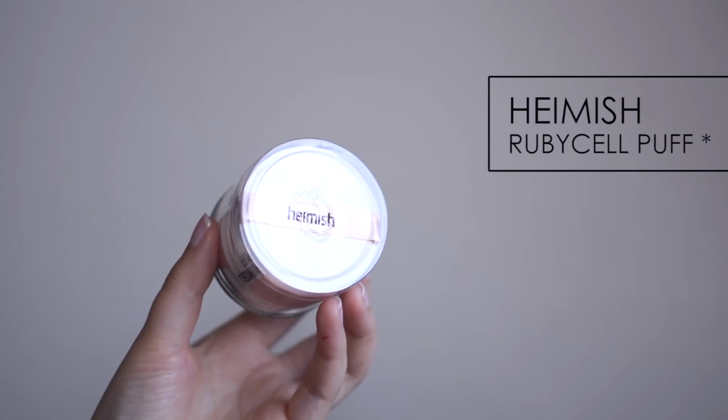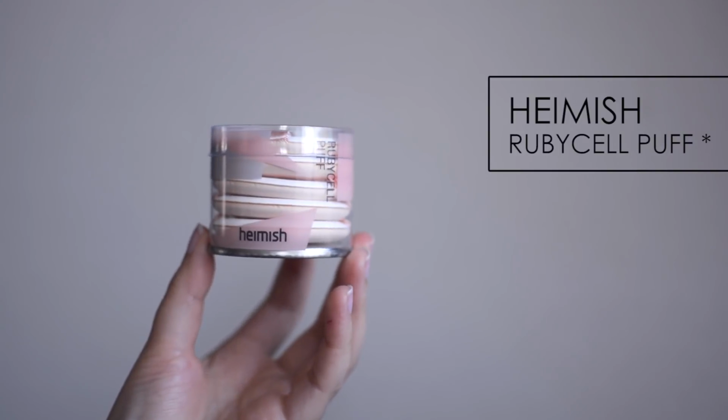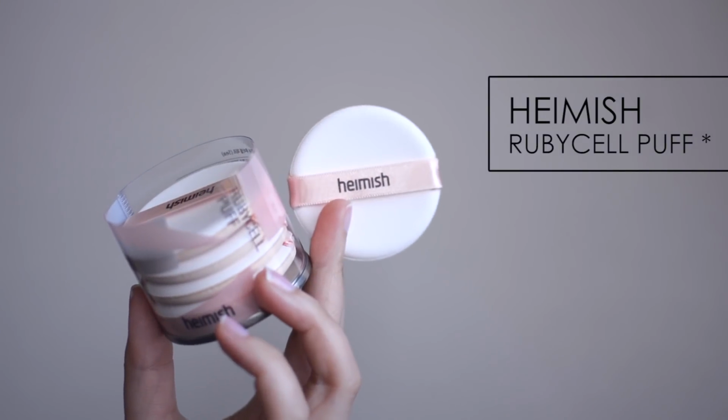Sneaking in a little cosmetic tool, I picked out a stash of these ones. These are the Ruby Cell Puff from the brand Heimish or Hamish, Heimish. Again, I will link all the product names down below so you can decide for yourself how you want to call them. This is a set of cushion foundation puffs, so I thought I would pick up just a stash of them to use in rotation, shall I say, with the other cushion foundation puffs I have with the cushion foundations. But it's just nice to have some extras.